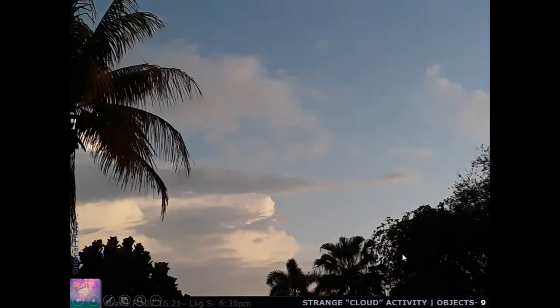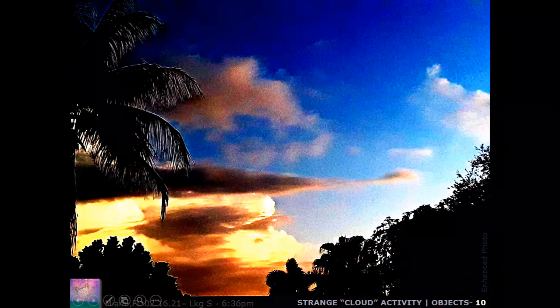Here's another one, more strange cloud activity. We've got this dark streak. It looks like something's splintering off, shooting off from there. Well, we have this whiter, puffier cloud activity beyond and something happening in front of it. So we're going to look at that again with some enhancement, and we just see all kinds of strange, once again, brighter points, more crystalline white points, just strange movement happening in this thing and all over the place.